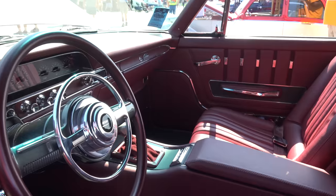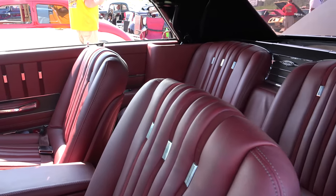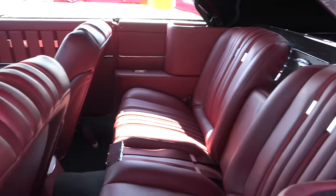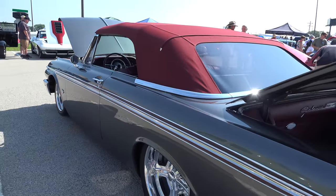Interior's cool, gauges are cool. Got some Dakota Digital going on there. I like the bucket seats in the back. It's got good design to it. Good looking interior. Good looking car, period, all the way around.